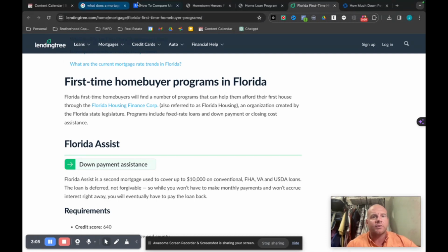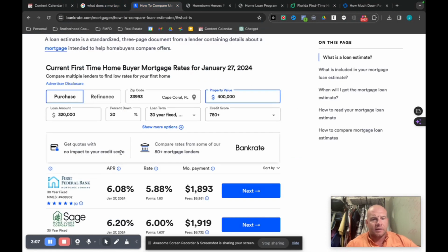But let's go back to that calculator here. That was our monthly payment. Let's say we did 5% down. Now you're talking $2,400 a month. So keep that in mind. I know a lot of people get sticker shock: oh, I've got to put all this money down. But there are definitely different programs out there. And if you want to learn more, if you don't have a resource, reach out to me. I'll point you in the right direction.